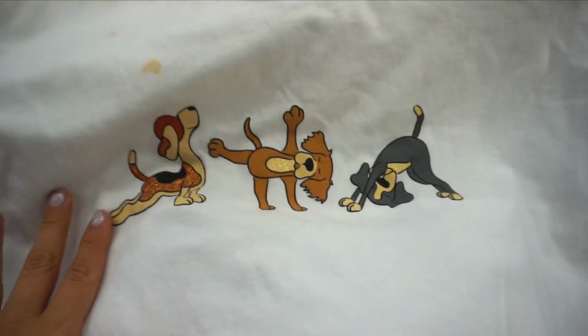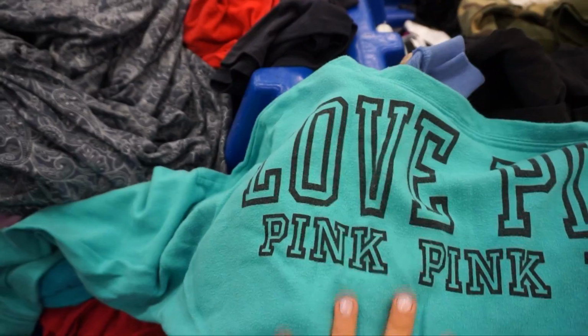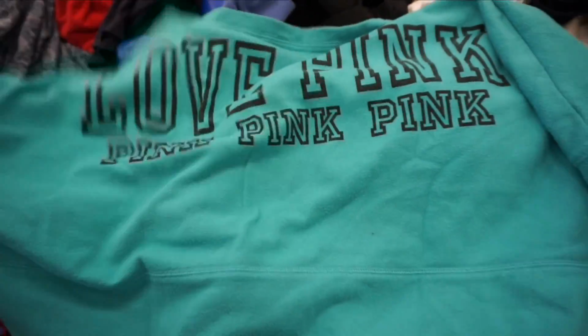Everybody needs a perfect little black bag. It's Doc's doing yoga, but there's obviously stains right here, but you could easily just rip that up. A little side note, the amount of Victoria's Secret stuff I always find here is insane, because at regular thrift stores, they'll price this at like $18, versus here you could get it for literally 20 cents.